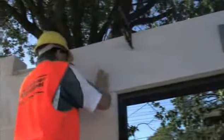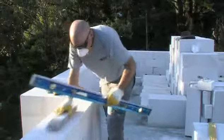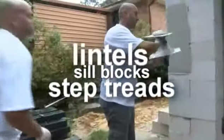Hebel floor panels provide a flooring system that gives an excellent, stable base for hard surface flooring, as well as carpet, vinyl or timber flooring. It can also be tanked effectively. Sill blocks, lintels and step treads are also available.